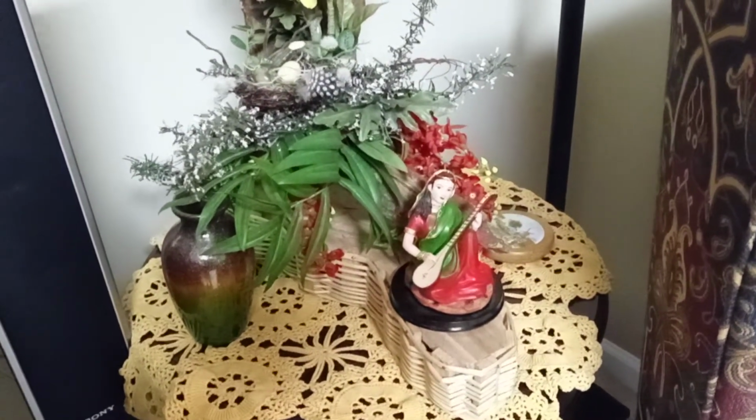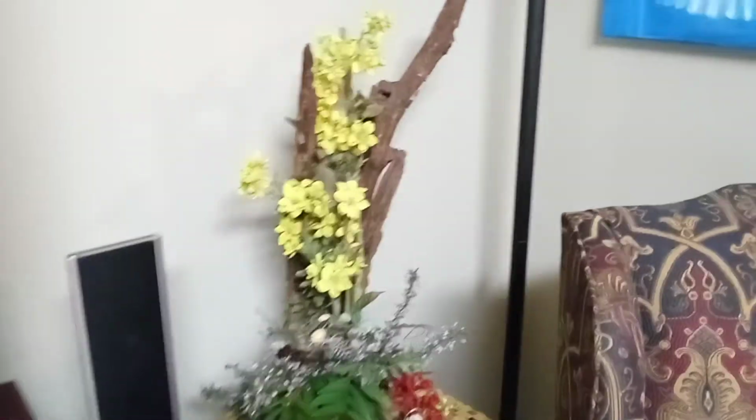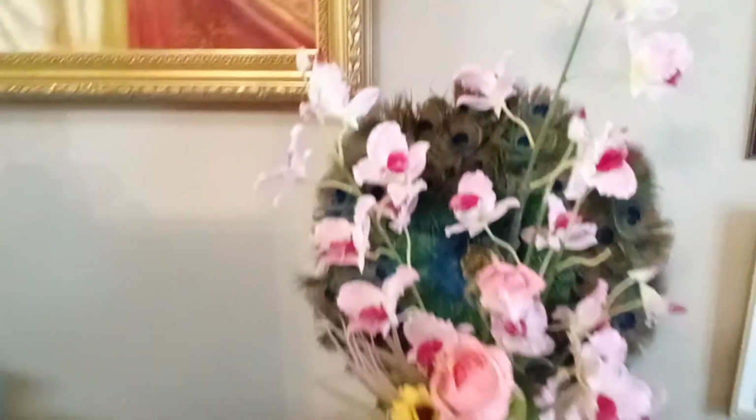All the Hindu religion, they know the name. So that's one of my creations. And you'll see flower arrangements all over the house. That's another one with shells.